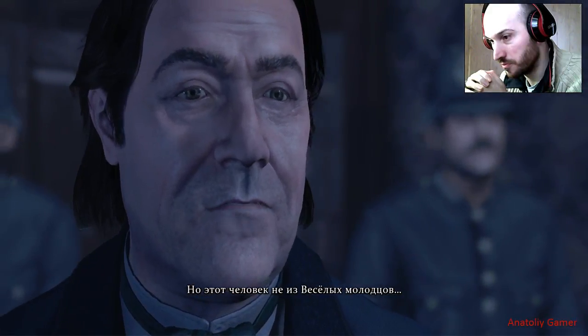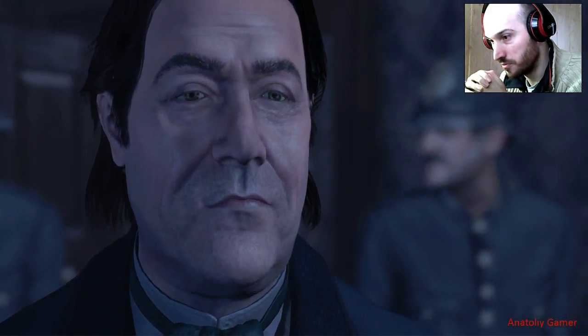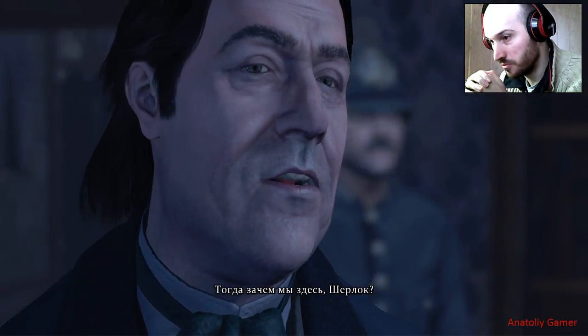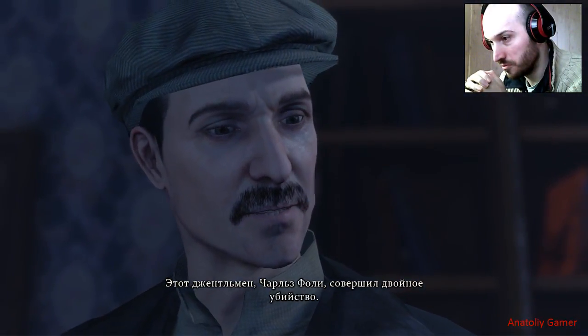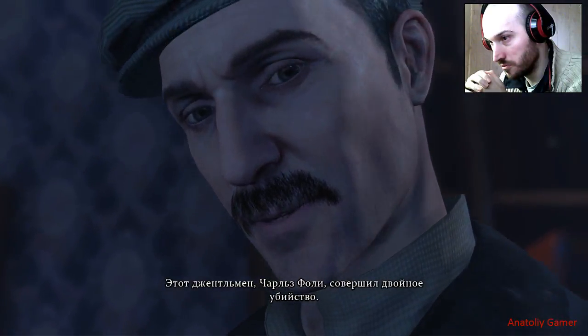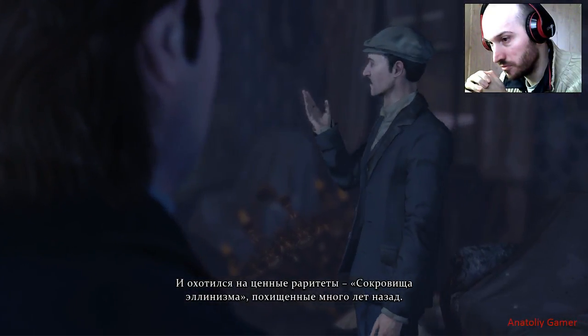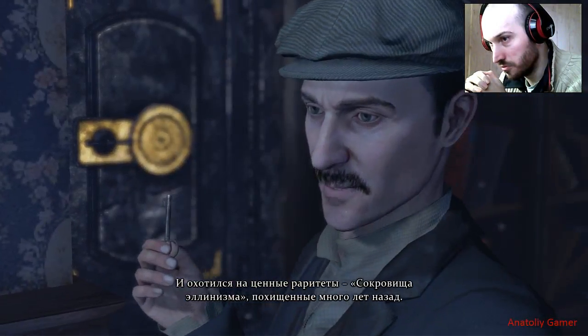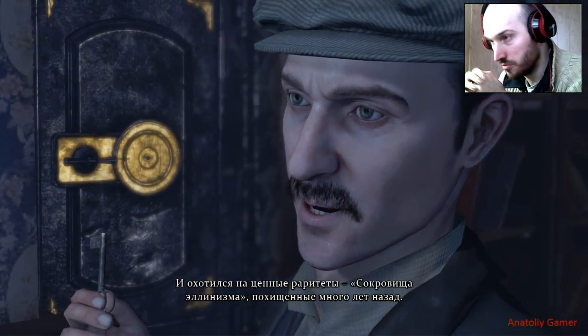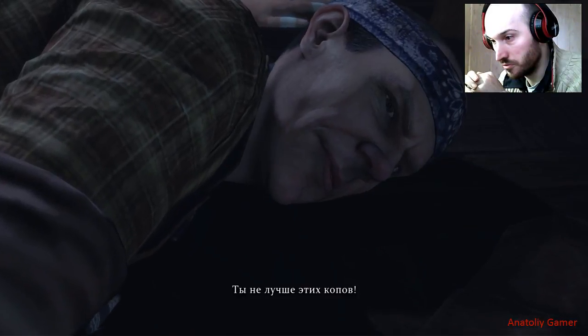But this man is not one of the merry men? No. Then why exactly are we here, Sherlock? This gentleman, Charles Foley, has been involved in a double murder, and the hunter of a set of valuable antiques, the Hellenistic treasures, which disappeared in a theft many years ago. You're no better than the coppers!